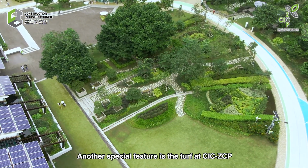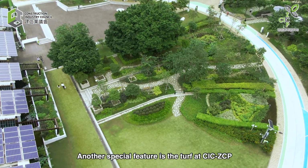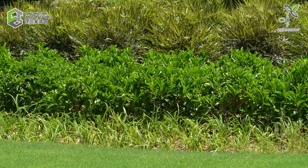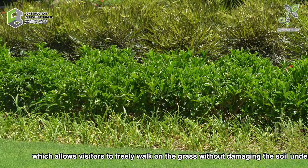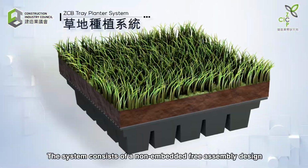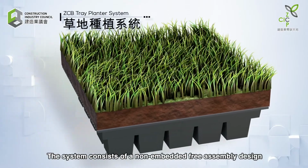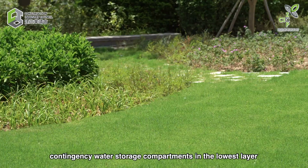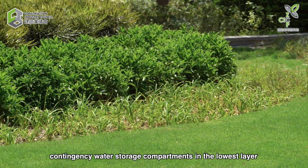Another special feature is the turf at CIC-ZCP. We've used a special zero-carbon building tray plant system, which allows visitors to freely walk on the grass without damaging the soil underneath. The system consists of a non-embedded free assembly design, combining a drainage system and contingency water storage compartments in the lowest layer.